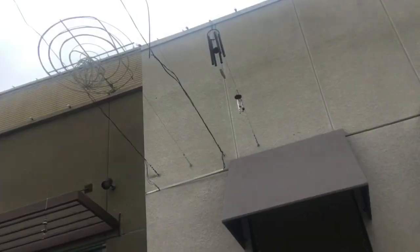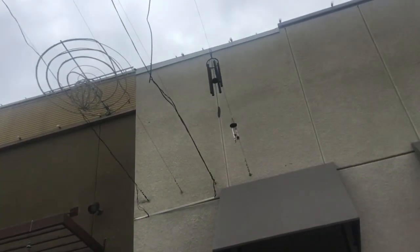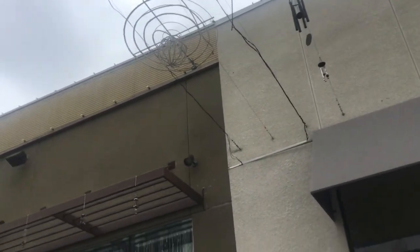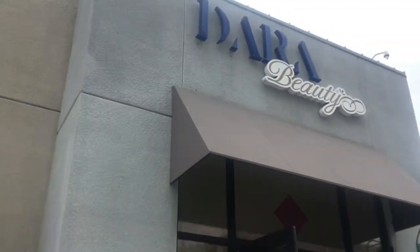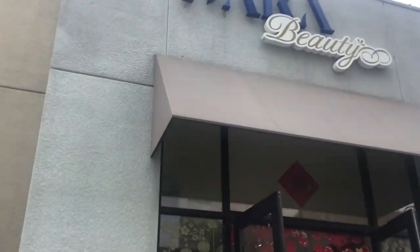What's that sound? I don't know if you guys could hear the chiming up there. Sounds really calming. Yeah, it's a lot different. I feel like every time I come here, there's always a bunch of different random stores.